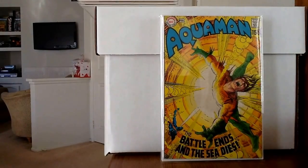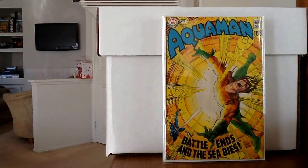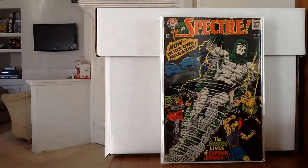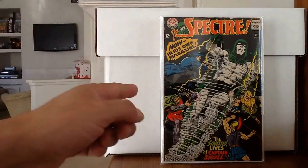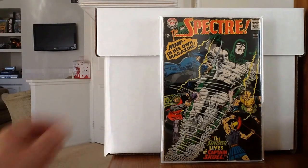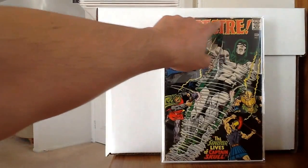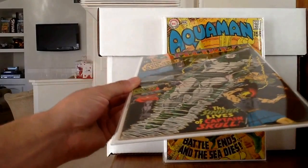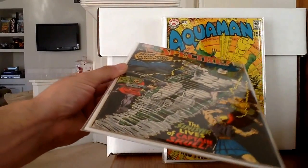And what was funny to me was, here, let me get to the next book. Like I said, guys, start picking up these #1 issues DC has. This is the Spectre #1. I got this pretty cheap. It's a VG copy, maybe VG plus. You can see there's some chipping right there, but overall, it's a pretty decent book, decent condition. Yeah, like a VG plus.